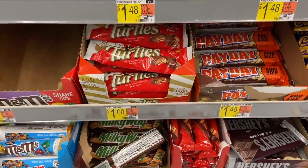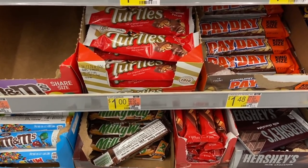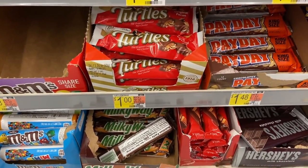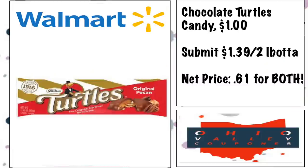Super, super easy deal on the chocolate turtles. These are just at the checkouts. These are $1 each, and there is an Ibotta rebate for $1.39 back if you buy two. So buy two of them at $1, that's $2. $1.39 back makes it 61 cents for both, or like 30 something cents a bar. Really an awesome deal.